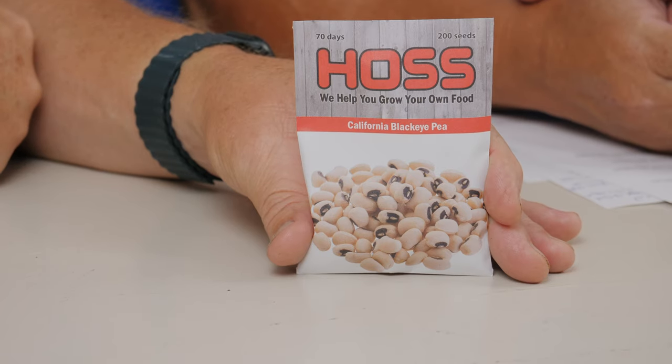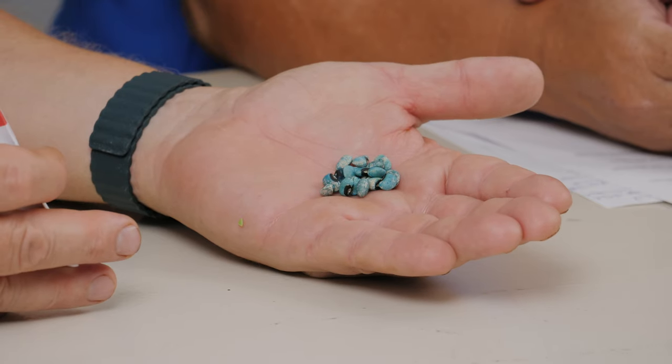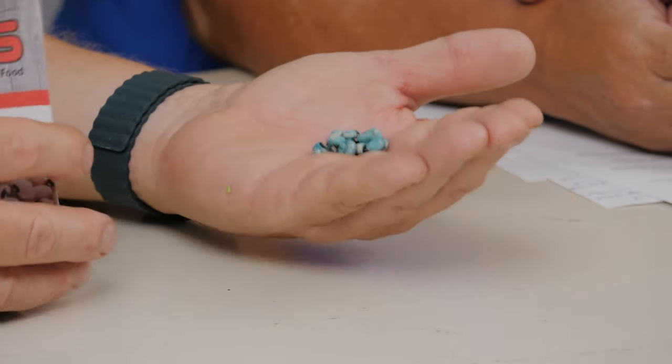California black eyed peas. This is the most popular pea right here, as far as a dry pea that I know of. This is what everybody buys at New Year's to cook on New Year's Day, with cornbread. And we've never grown black eyes, have we? Mm-hmm. But if you're going to grow black eyes, they were used more as a dry pea than any other way. Oh, those are green. Now, these are treated, but there you have it. That's about the size pea that you got right there.